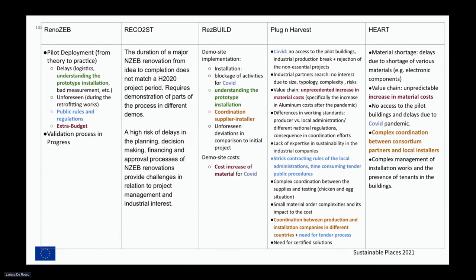These are facades which can become active. It's not something like a conventional wall where you try, at least for the plug-in harvest case, to enhance and armor your building, but you create a building that can actively adapt to the microclimate of the building. So it's a different perspective. The innovation is there, yes, it's much more expensive, but when the innovation comes into market, as Michele said, it is expected to reduce the cost significantly.